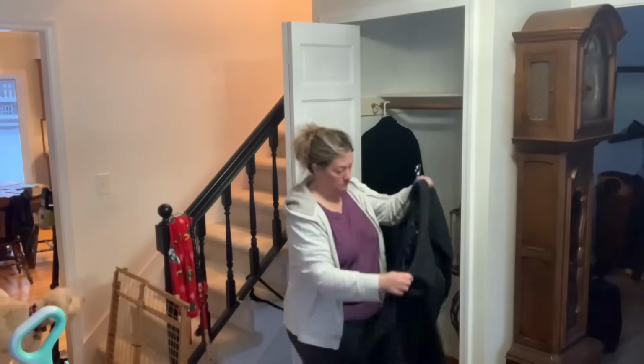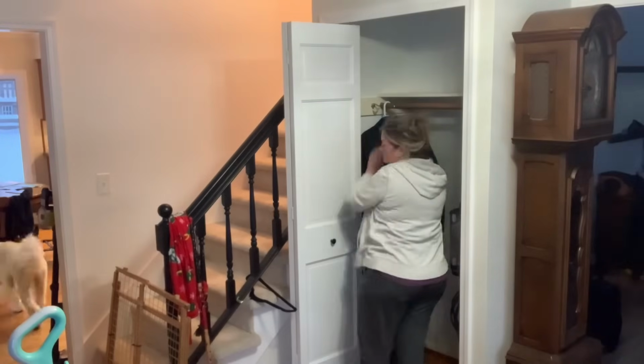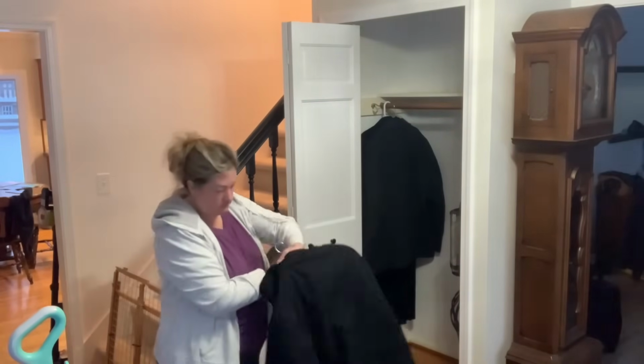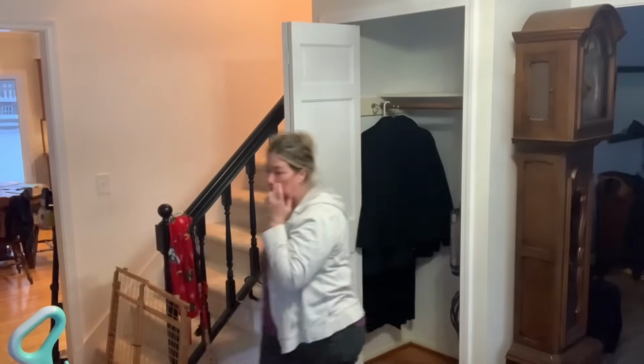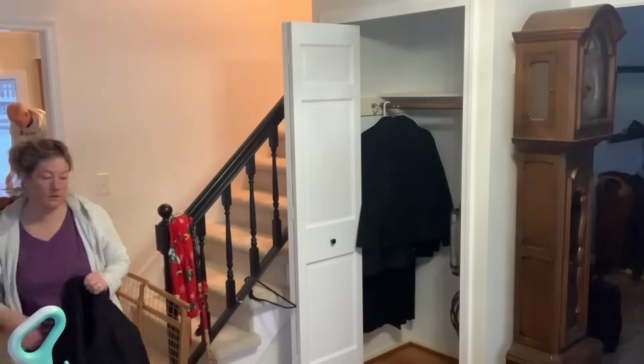So I'm going to get the coats hung back up that we are keeping. I did get rid of, I think, just 2 of them. And we'll just get the stuff put back in here that I wanted to put back in here. And I did pull something from the basement that I've actually been wanting to keep in here, but I didn't have room for it, and I created some room today.